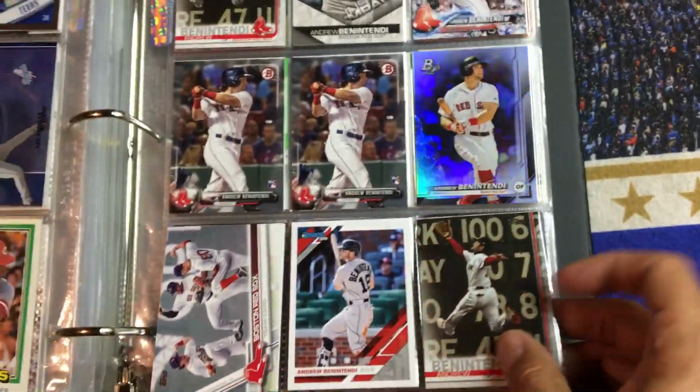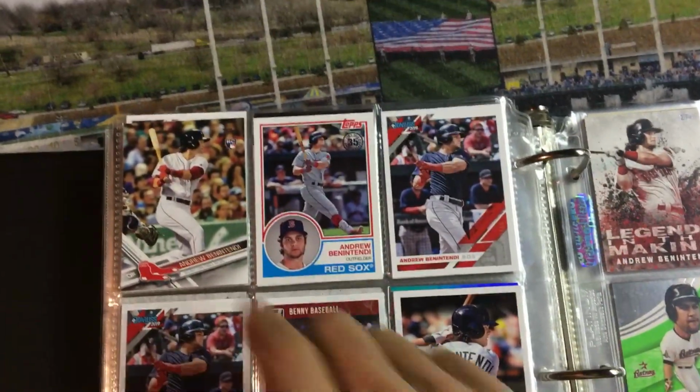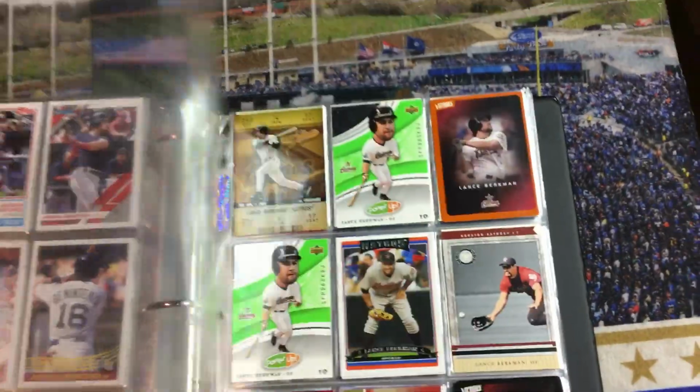Benintendi, I think, lives in St. Louis in the off-season, so he's not too far from me. There's his rookie card. I thought about sending a card to him, but I've never actually done it, because for a while he was a decent through-the-mail guy.